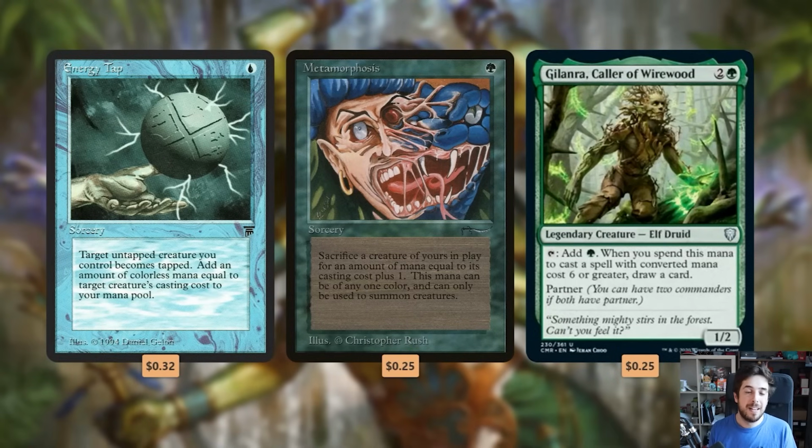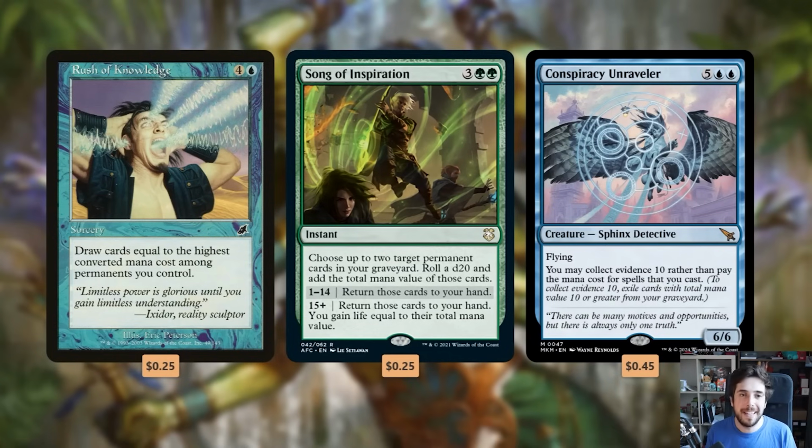And then we also have the opportunity to run a bunch of really sweet high mana value payoff cards outside of Imoti. My favorites are Energy Tap and Metamorphosis, which, if we have a high mana value creature like an Emerge creature on the battlefield, we can sacrifice it to make mana with Metamorphosis equal to its mana value, which is amazing. Or Energy Tap, we tap it, and then we make mana equal to its mana value anyway. Gilanra, it's a mana dork, and whenever we're using its mana to cast high mana value spells, we get to draw cards too.